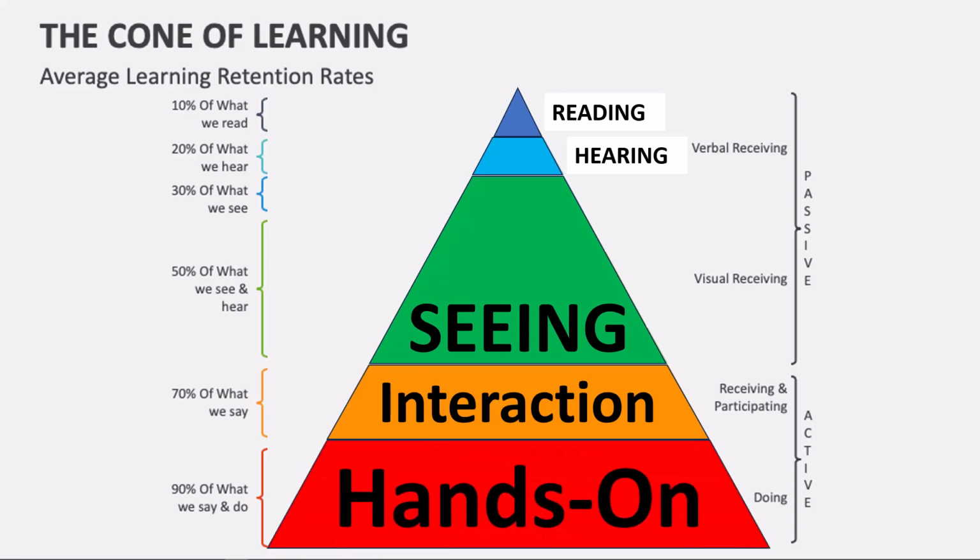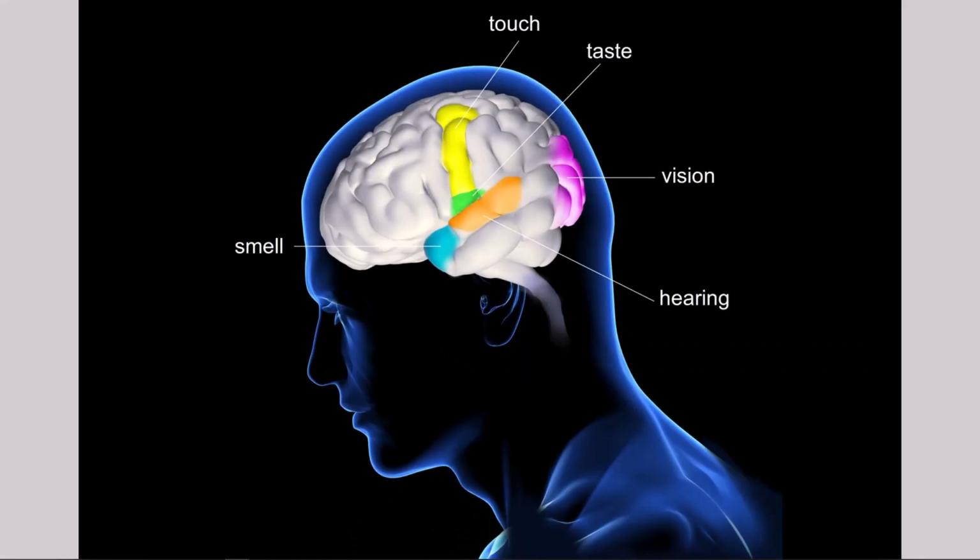And then hands-on, of course, that's the big one. So when you look at this pyramid, you look at the percentages, you can't really separate these. So if you start out with reading, hearing, and seeing, it says 50% of what we see and hear. So without any interaction, it's kind of a limit of 50%. If you add interaction, then it jumps to 70%, and then up to 90% or better with actually doing it, the hands-on. And this is all about involving different sections of the brain in the learning process.